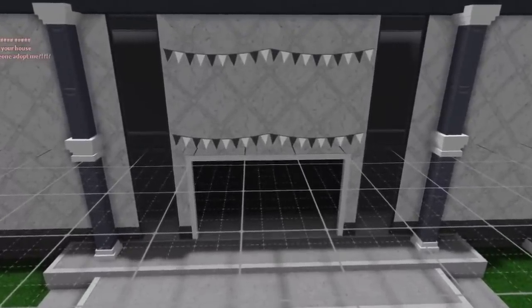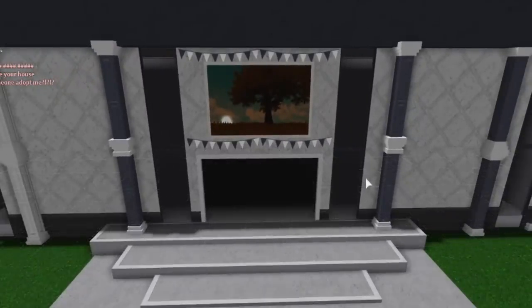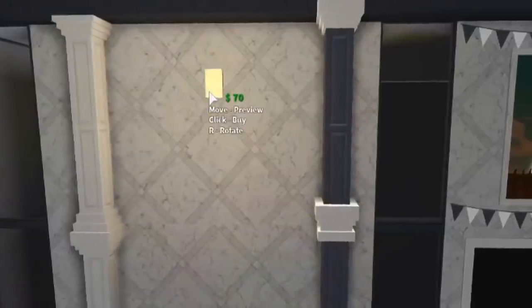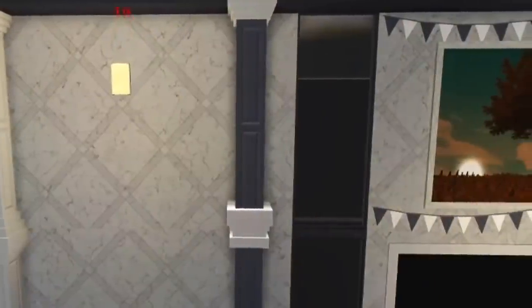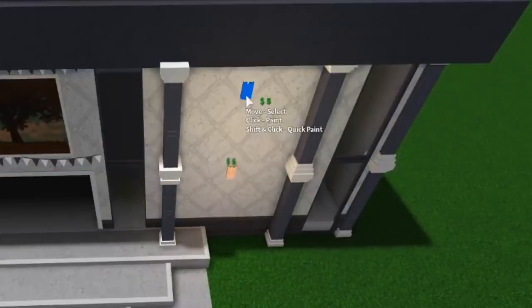I gotta put a painting here. Banners, even more upwards like this. There we go, perfect. Looks beautiful. Would you go to this museum? I wouldn't. There's some curved wall lamps. I can see these totally. If it's not centered, I am sorry for your eyes. Centered is not my thing.